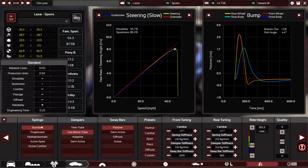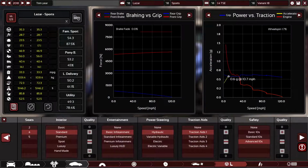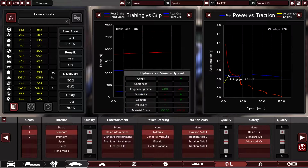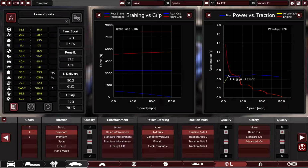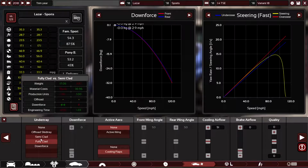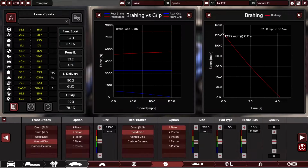I've got various bits here, mainly the dampers are the only upgrade. You'll see here, I've got basic infotainment. That saved a bit of weight and it saved a bit of money, so I went with that. It's also not the kind of thing you would desperately worry about when you're buying a sportier car. So, all in all, a decent enough decision. Now, the undertray is still fully clad. I have got cooling flaps because they generally improve aerodynamics, so I wanted them.